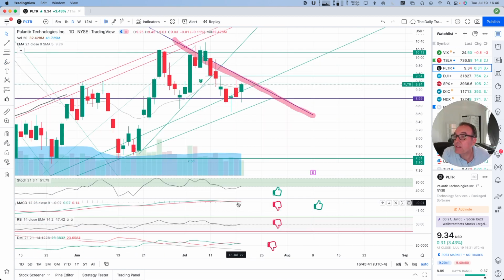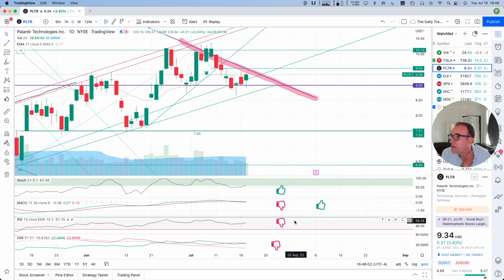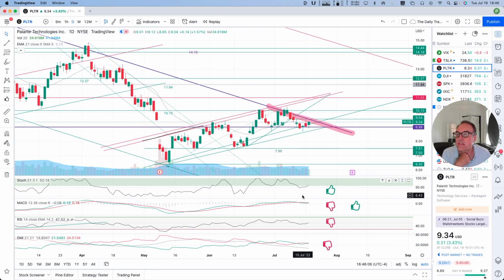We have the two lines of MACD above zero. This is why we have one green thumb up. The thumb down is because we have a bearish crossover. So the green line is below the red line. So this is why we have that here. Yeah, that's a thumb down. And what else? All the rest is great.